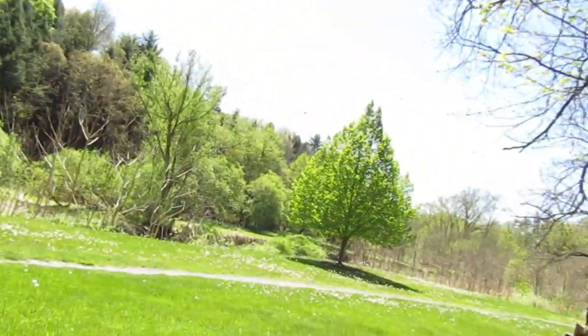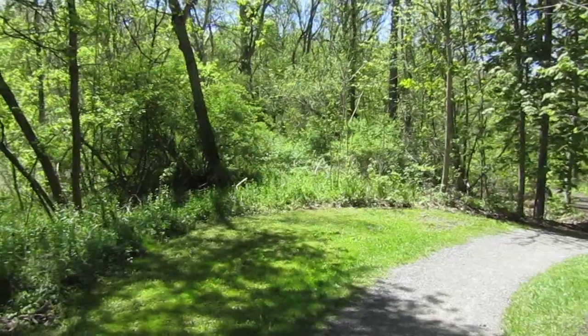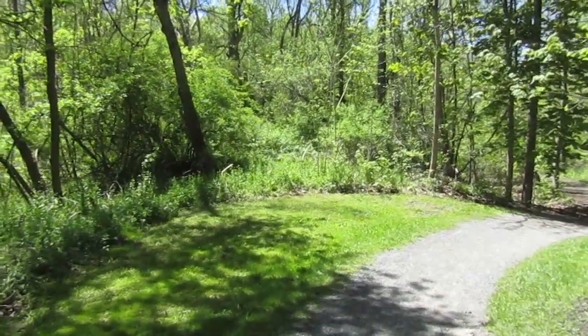Taking a break. We're halfway through the trail. I'm gonna have a snack, some water. Probably find a tree to go to the bathroom. I don't know where I could find a tree. Okay, now we're continuing on.